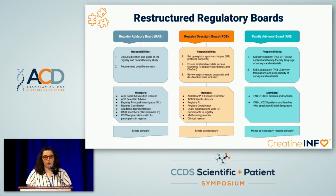Especially on your far right, we have a family advisory board, and they've been our critical partners from the get-go, very involved in the development of the registry and the surveys that we launch, providing feedback about language: is this family friendly? Does this make sense? Are we missing key elements in the surveys that we're releasing? This can feel rather mundane, but it's a really important step in ensuring that our registry is done appropriately and is scientifically sound.